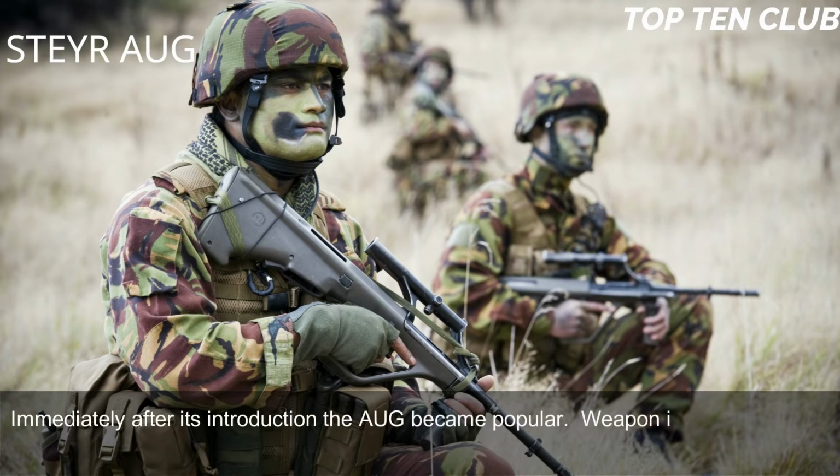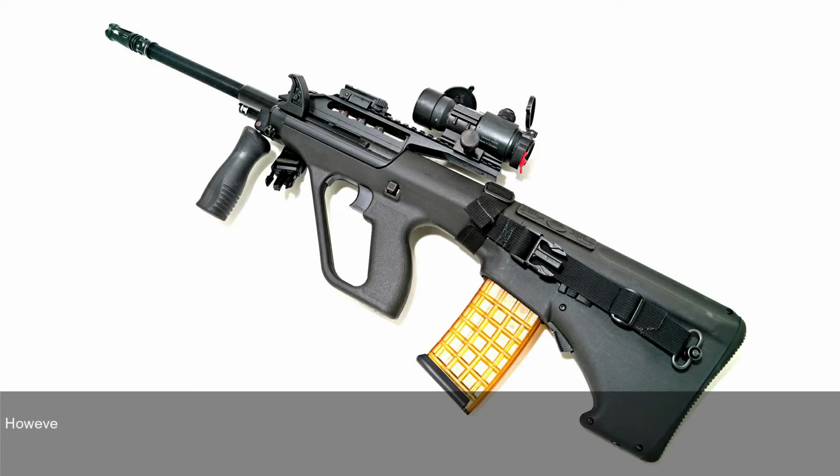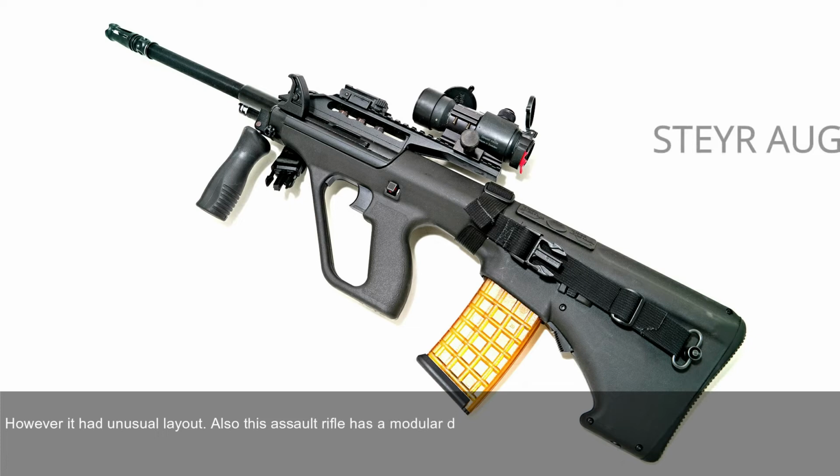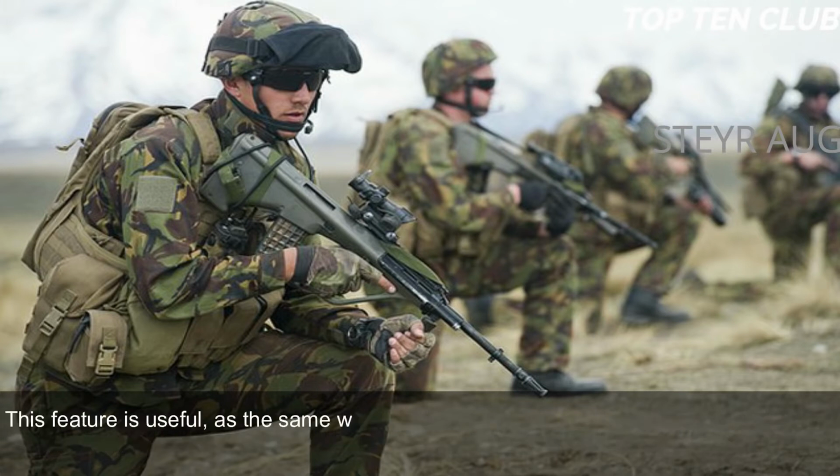Weapon is chambered for the standard NATO 5.56x45 mm ammunition. It is a gas-operated, selective fire weapon. However, it had unusual layout. Also, this assault rifle has a modular design, so it can be quickly adapted for a variety of roles by simply changing the barrel. There are 4 basic barrels, including standard, compact, carbine and light machine gun barrel. This feature is useful, as the same weapon can be tailored to suit mission requirements.